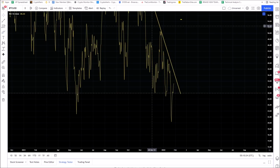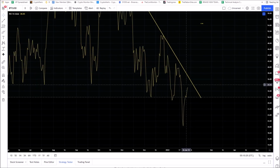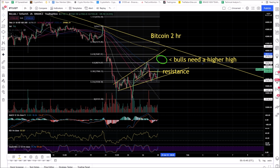We'll zoom in to the lower time frames. If you come down here and you look at this RSI, we've been talking about this trend line. So the bulls need to break this trend line. Hasn't happened yet. Now the RSI is out of daily oversold area. But again, you could see another drive lower. So the bottom line is this. Once the bulls are able to break and hold this level, you're looking for some upside out of Bitcoin. Until then, it's kind of a waiting game.